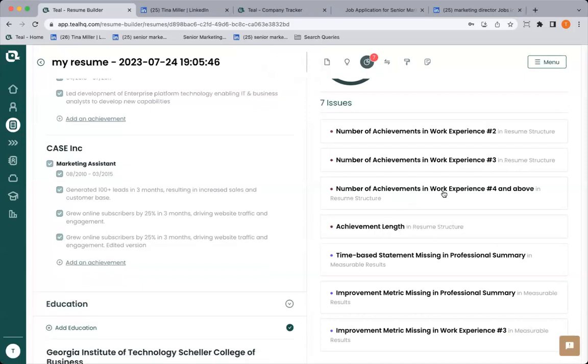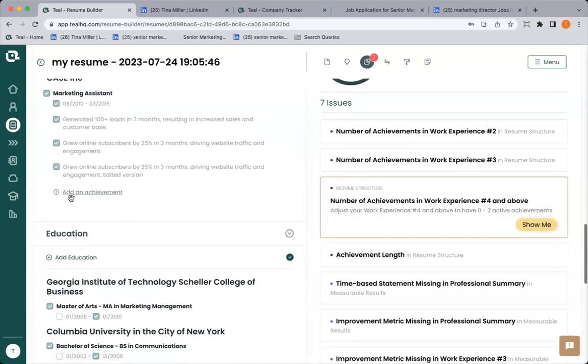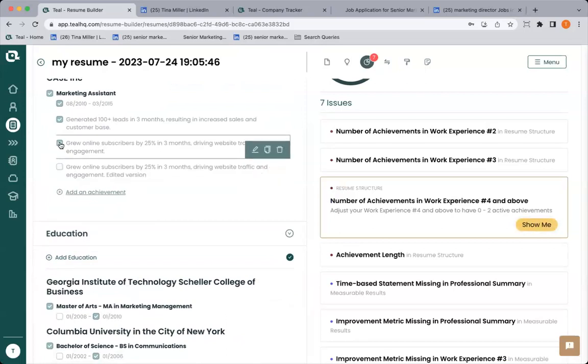But those get solved. And this is saying that this particular job has too many achievements because jobs further down on your resume, we don't think should have as many. So that's built into the guidance as well. And so that'll help you sort of structure your resume.